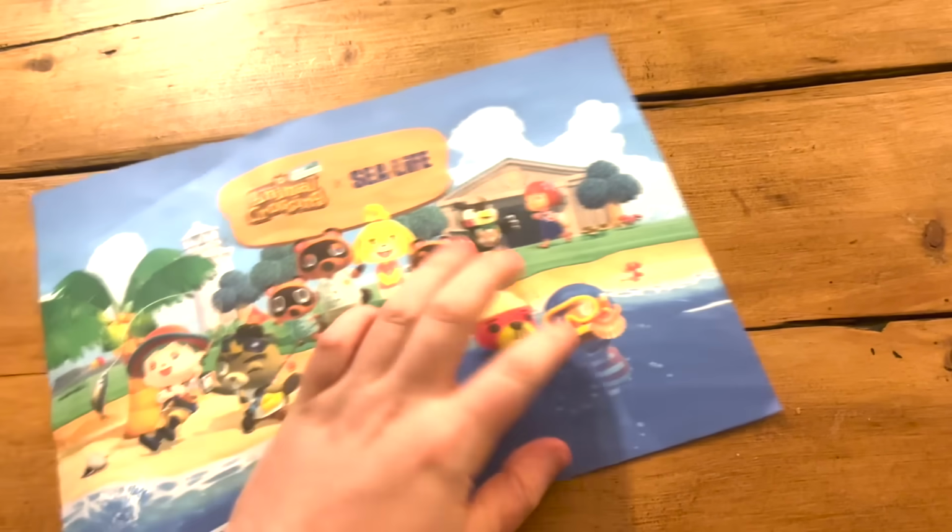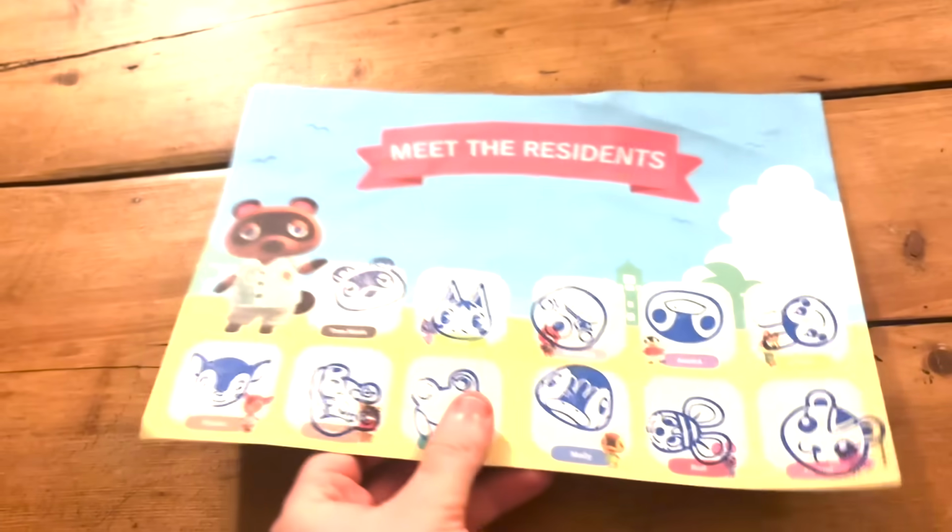So I just want to give you a quick look at my merchandise haul from the aquarium event. Obviously, it's not the main thing, but I just want to show you what I got. I mean, this isn't merchandise, but everyone will get this. This is the sticker sheet.